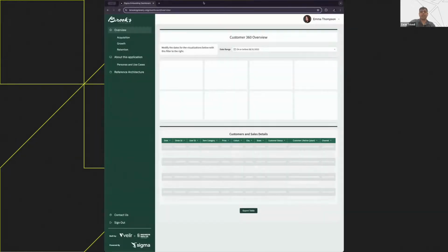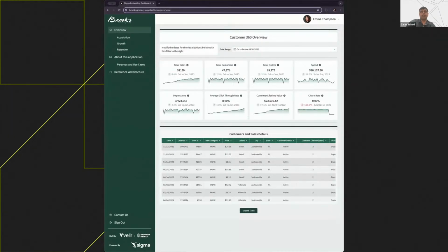Excellent. Yeah, I'm assuming you're leveraging a lot of information around security directly from the warehouse, and then you're applying more things which are related to row level security policies within Sigma itself. Yeah, absolutely.